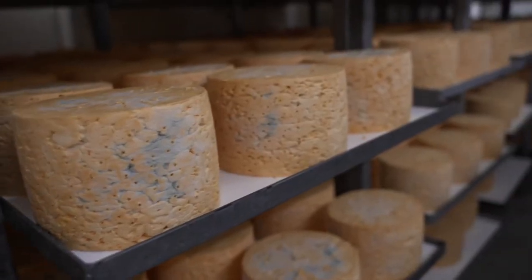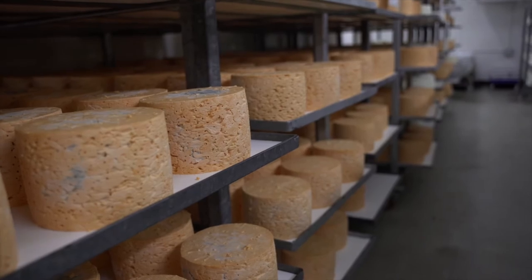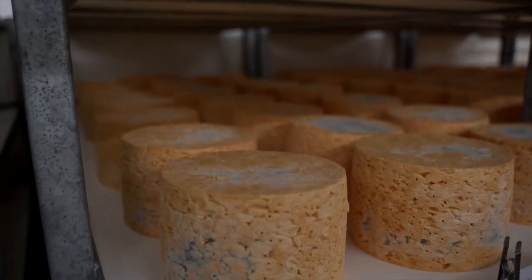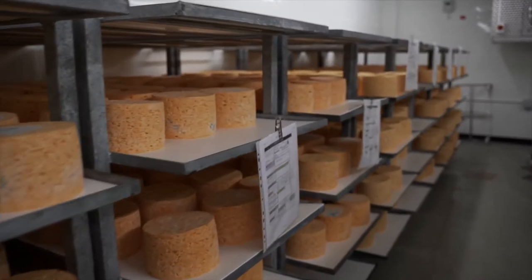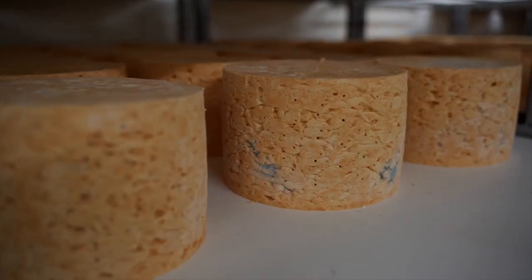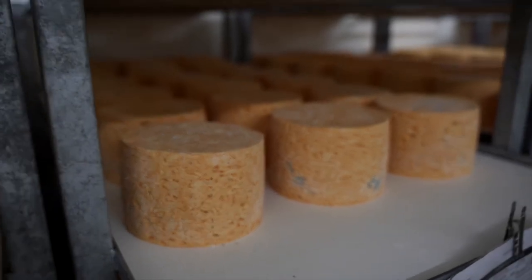Now this is where the magic really happens with blue cheese. Every single cheese is trolleyed up and then transported over to our ripening rooms, which are at a specific temperature and humidity. A warm and moist environment is actually perfect for the development of blue mould. Penicillium roqueforti needs oxygen to develop, and this is why we spike our cheese.